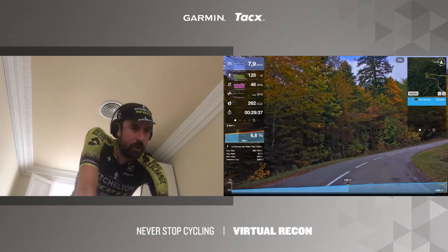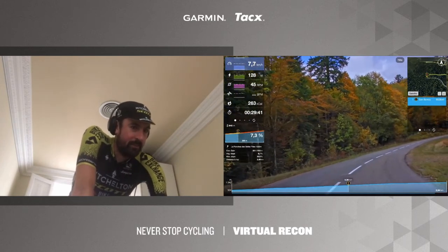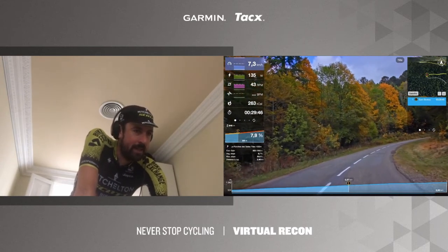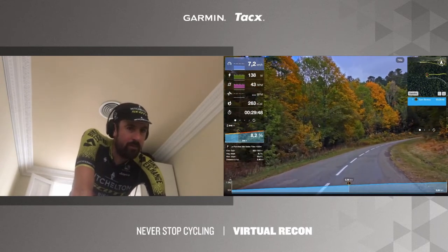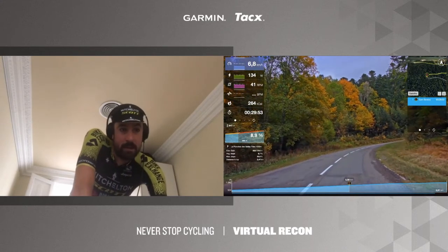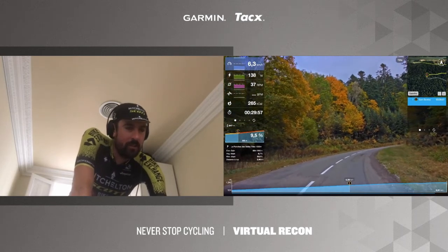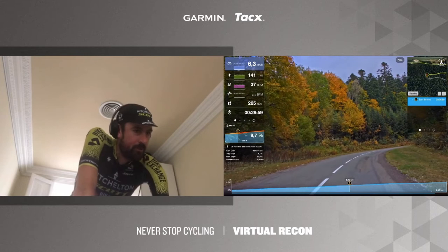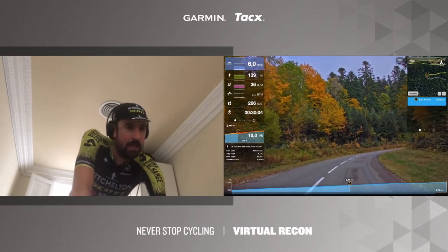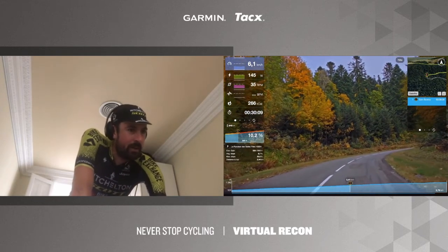But yeah, at this point, this is where you would know if you've stuffed up your effort, because if you start to drop off the watts now and you can't get them back, there's still a long way to go. It's less than 3K, but you're talking about 15 minutes, so you can still lose 30, 40 seconds simply because you've misjudged your effort. And on the other hand, if you've timed it well, this will be the time where you start going a little bit faster even and taking time out of those guys.